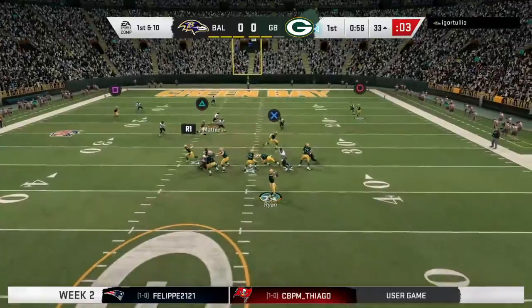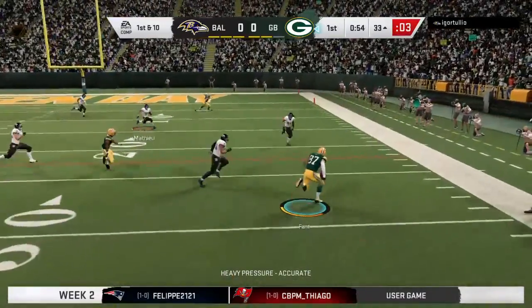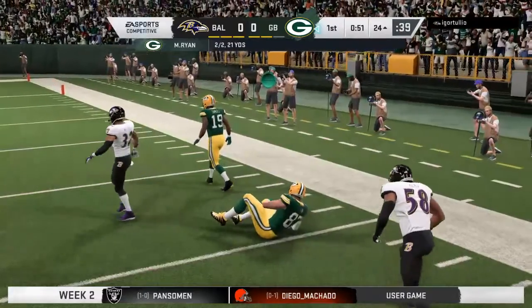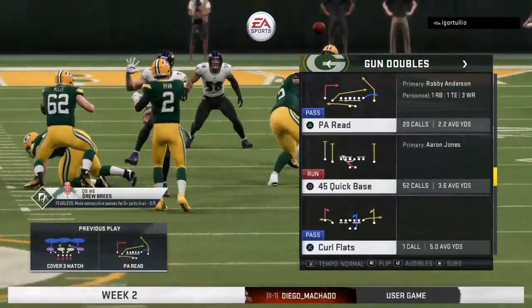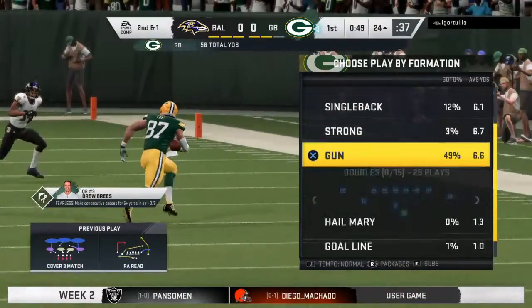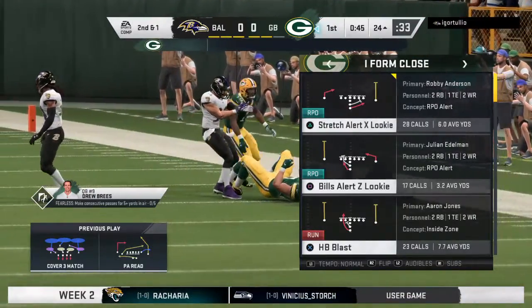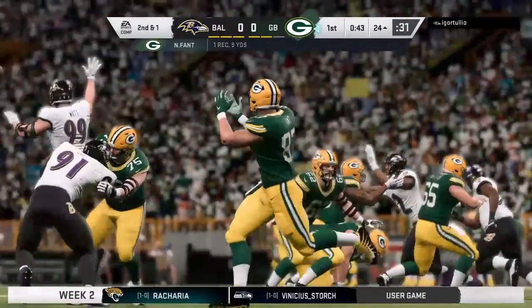Off the play fake. Here's Ryan. This is the tight end Fant. And he's going to get a solid gain of 9 before being brought down. Second and right at a yard. Brandon, perfect defense in this situation would have meant that there was an incompletion. They would have picked it off. Okay, so they gave up the completion.